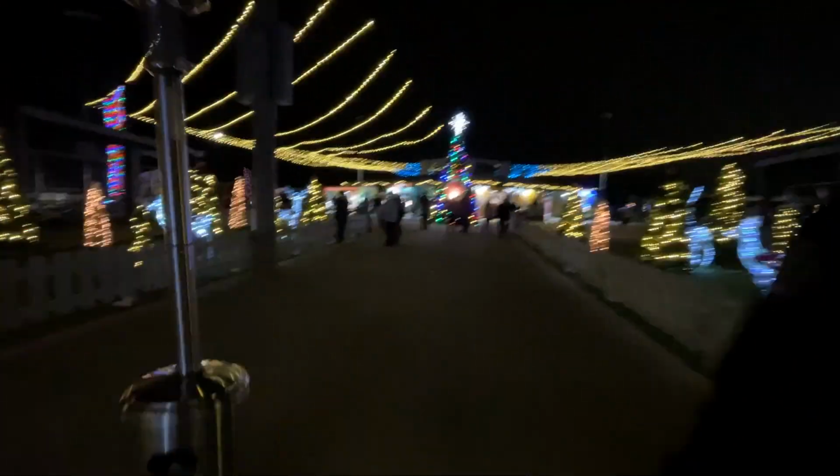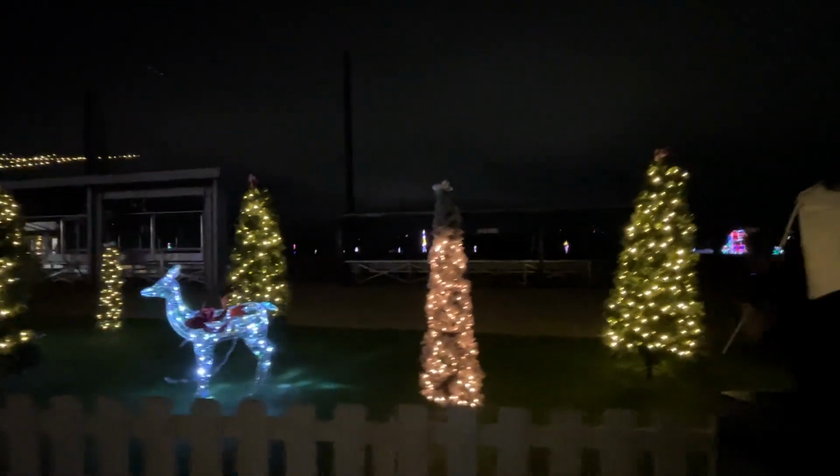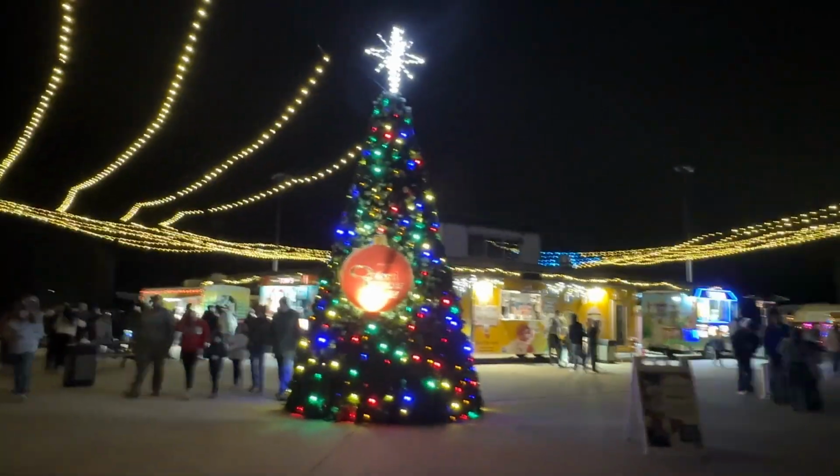And this is really nice. It is. I like it. That's really pretty. Oh, that's a beautiful tree too. Right? Oxford Lumber? Yes. That must be their tree company.